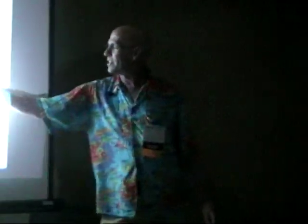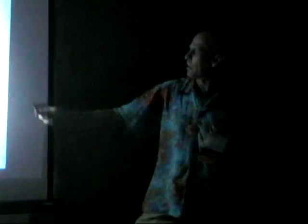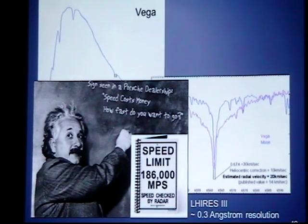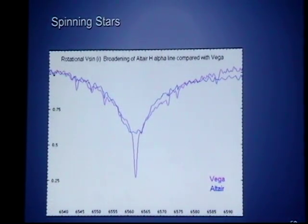So anyway, this is high-resolution spectroscopy. This dip here is that dip here. There's plenty to be seen without going down to that resolution. A couple other examples, and then we'll look at how to get started, and we'll finish up.